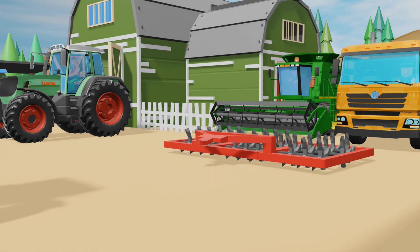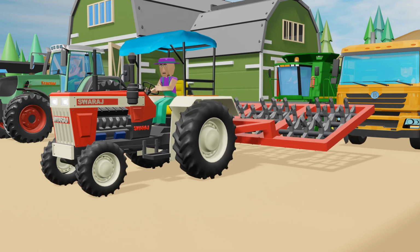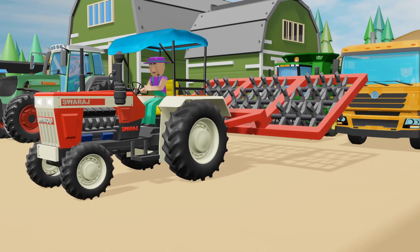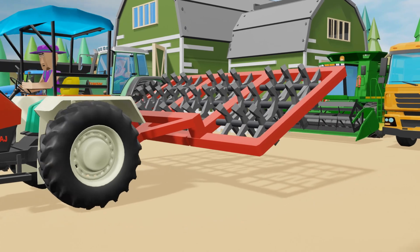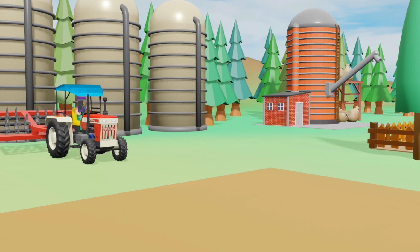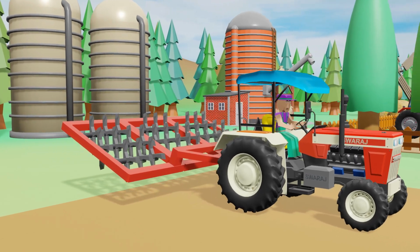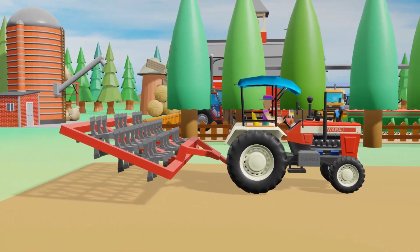After the morning chores, it was time for real challenges. Today, the little red tractor was tasked with plowing the field for new seeding. With energy and precision, he attached the cultivator and headed out into the field. Although the task was demanding, the tractor coped admirably, leaving behind evenly plowed furrows that looked like carefully laid lines in the field.